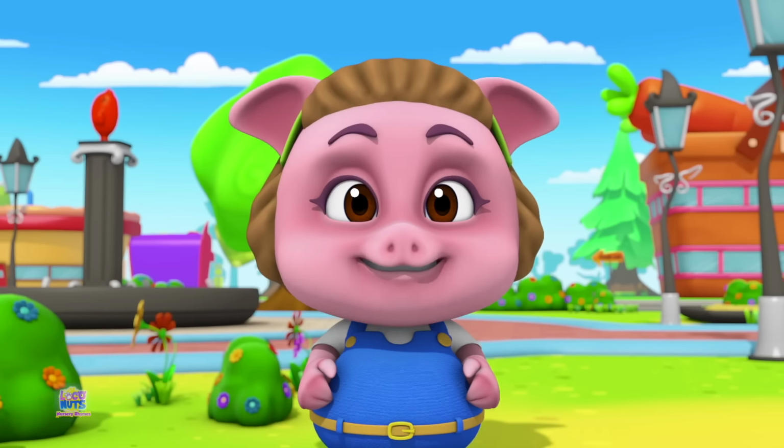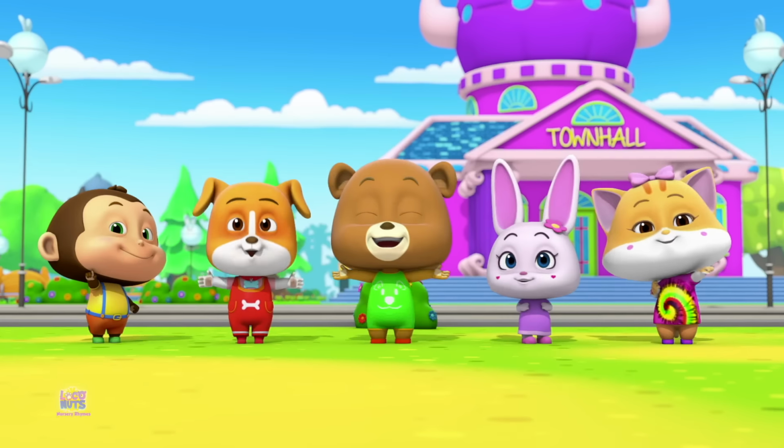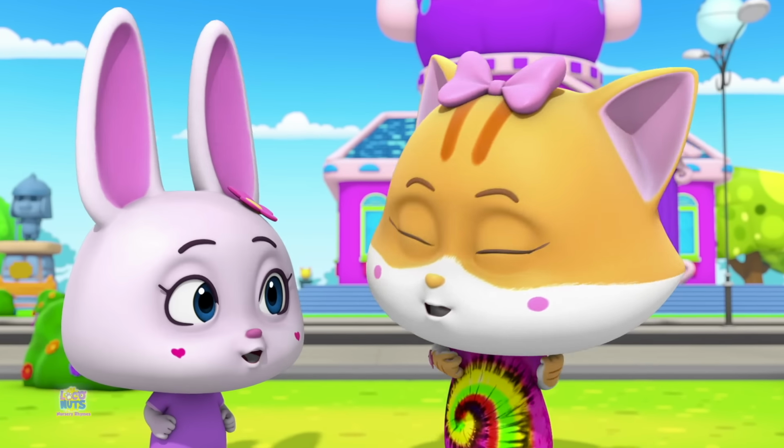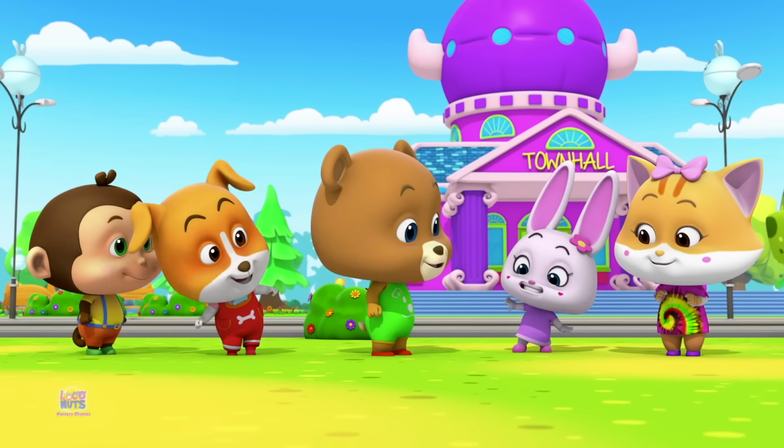Guess what? Wow. It's Colors Day! Ooh. Let's go find all the colors in the world! Yeah! Look at my colorful tie-dye shirt! Ooh. It has all the colors! Nice yellow! Nice pink!